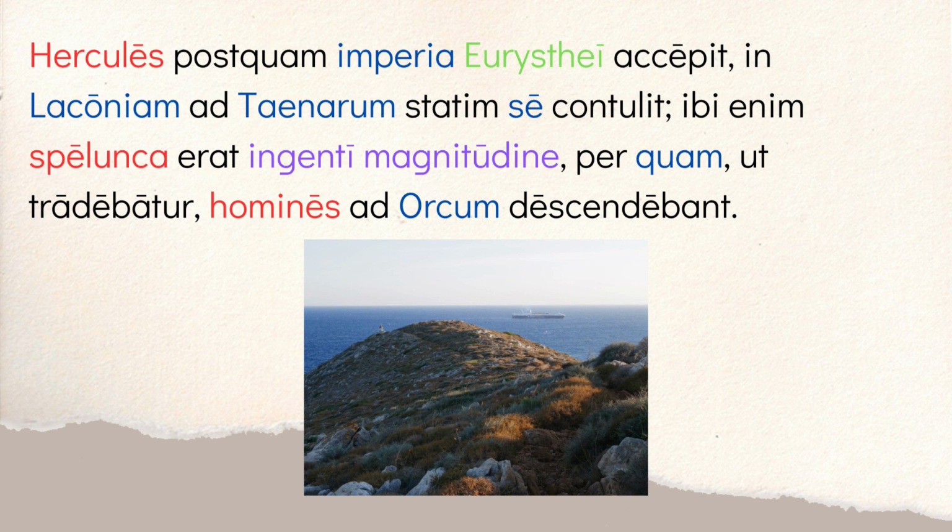Statim, he came to Tainaris, right? So Tainaris, they're about to explain, is a city in southern Greece, right? And it's rumored that it has a cave that could get you into the underworld, and that's what we're about to see in the second half of this sentence. So he goes to Tainaris.